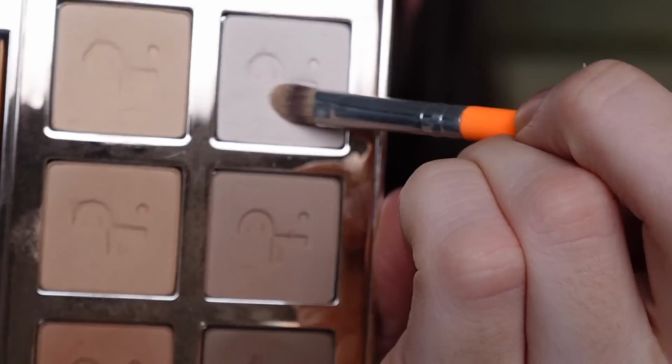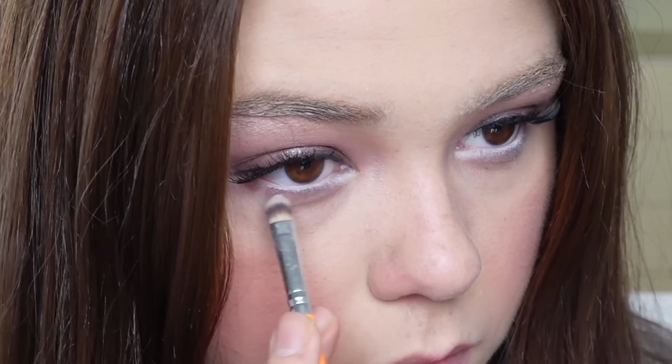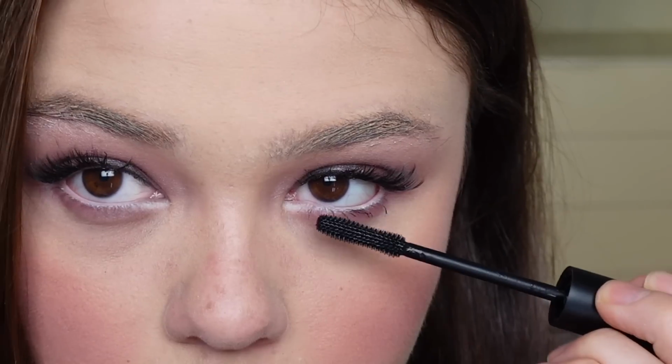I'm going to set this with a white eyeshadow and then line my lower lash line with that same original lid color. A little bottom mascara. The eyes are open and awake.